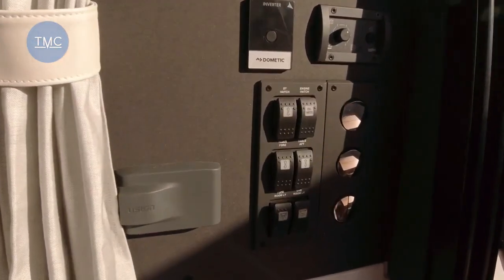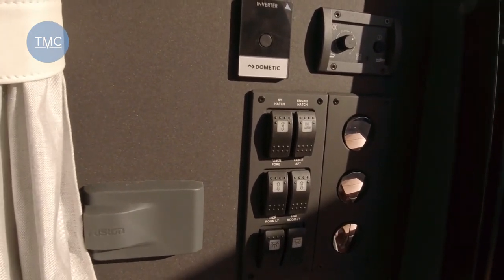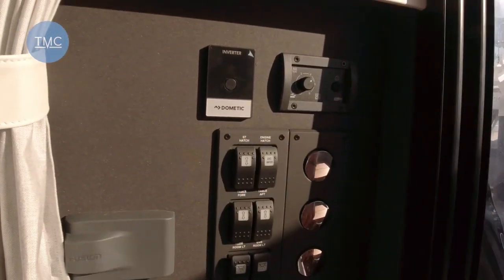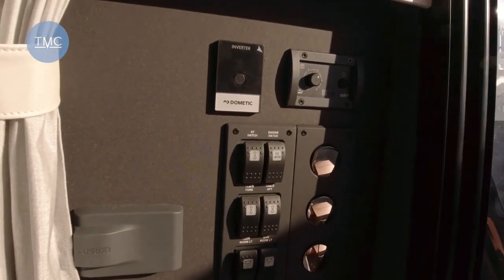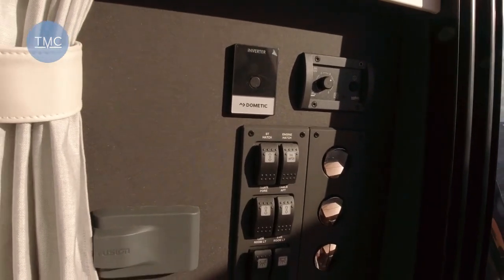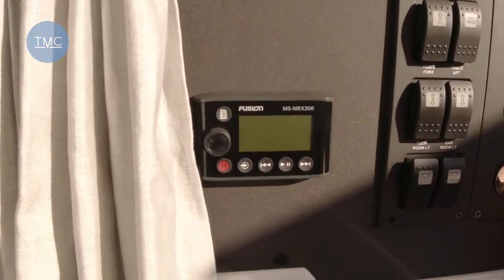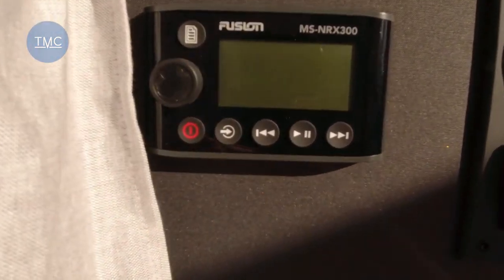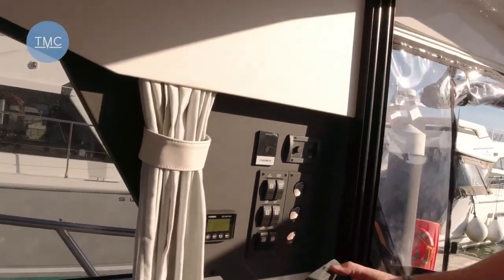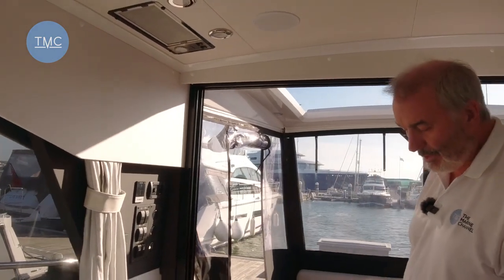So this gives you controls to all the tables, the sunroof that I talked about there. It's got control for the inverter, control for the hob down here, cooking, and you've got an electric engine hatch as well. So great controls, and also you've got a control for the Fusion stereo system. Now the main control is elsewhere, but this just makes it convenient if you're in the cockpit to be able to control your music.